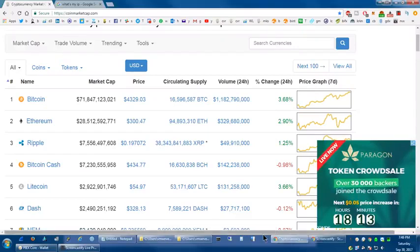Hello all. In this video, I'll be going over Piecoin. Piecoin went through a fork, and pretty much when you go through a fork, you have to create a new blockchain. The reason they did a fork is that they wanted to add new features to their coin, and one of the features they added is a masternode.